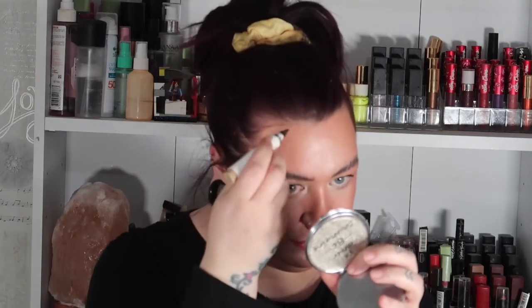My camera died. Okay, this is the finished look. Moles added, setting spray done. But yeah, this is how I've been doing it.